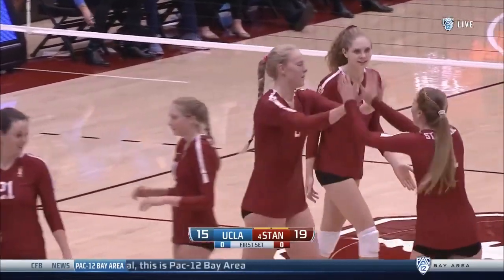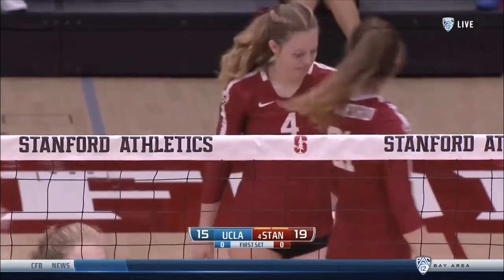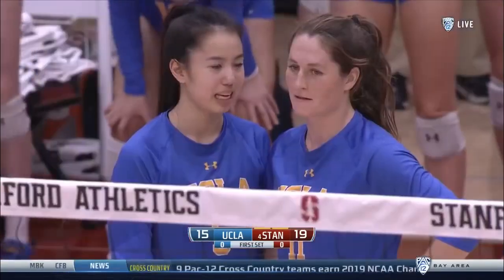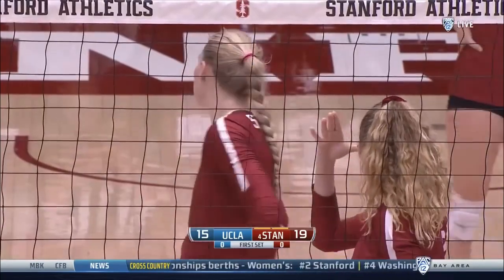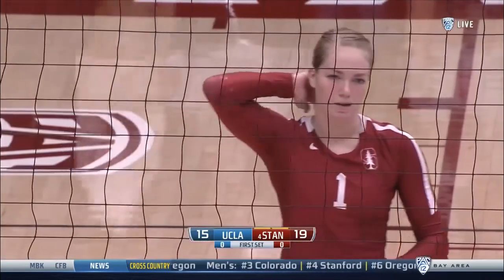To stay healthy and be able to continue to produce like that is amazing. She had 40 kills against Utah. It was the first time someone in the Pac-12 had 40 kills in the 25-point rally scoring era. Yeah, that's pretty scary. That's a lot of attacks. I'm guessing an hour in the ice bath after that match, probably. She hit .392 in that match, so she was very efficient as well.